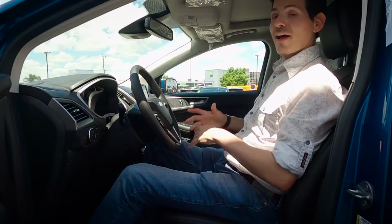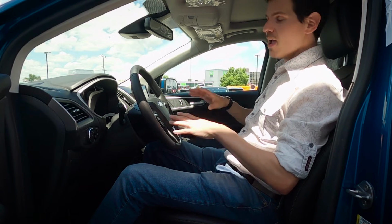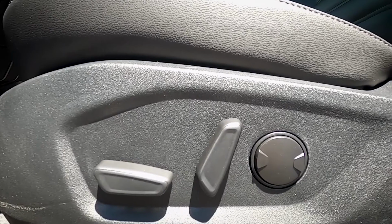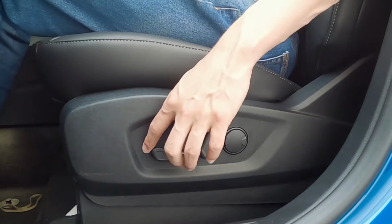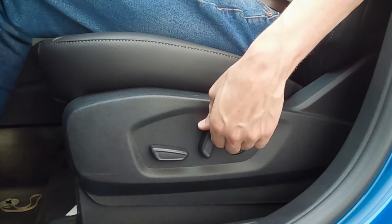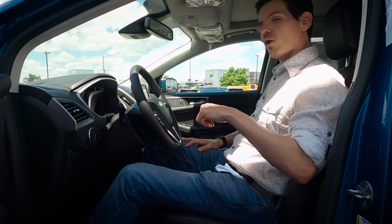Adjusting the driver's seat inside of the SEL trim level is going to be a power driver and partial power passenger seat. So driver's seat, very straightforward. We've got a series of different toggles and levers along the side. First one is going to bring the seat forwards, backwards, up and down. We've also got one for a backrest. We can go backwards or forwards with it. And then we've also got one for our lumbar support. So we've got a little bit of extra stability for our lower back.